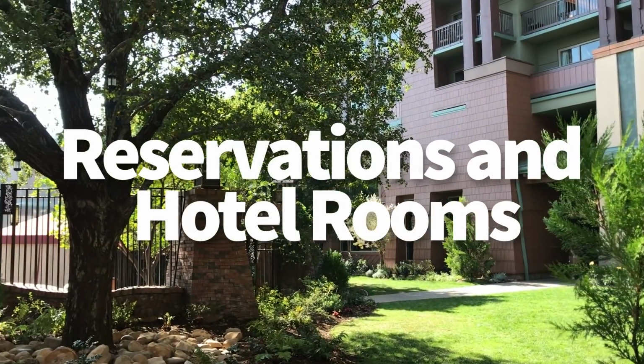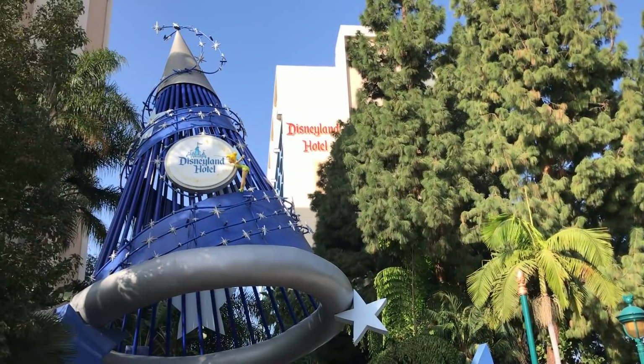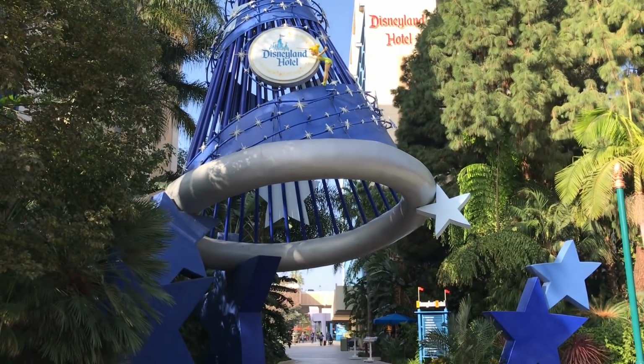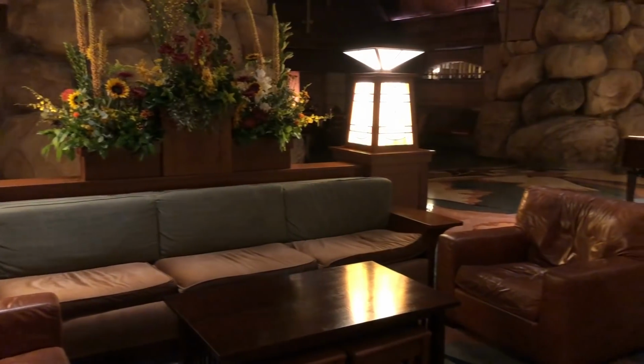Hotel reservations. In Disneyland, the Disneyland-owned resort hotels, so Grand Californian, Disneyland Hotel, and Paradise Pier, are sold out for that first day of Galaxy's Edge, so you're not going to be able to stay at that hotel unless you arrive later than the first day or way earlier than the first day and somehow get them to extend your stay a little bit longer.